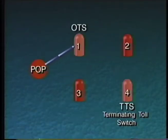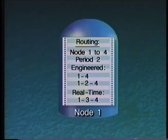The originating toll switch retains control until the call is completed. In this case, Node 1 determines that the call must be routed to Node 4 in order to reach Bill's local exchange carrier. Node 4 is now considered the terminating toll switch, or TTS. Node 1 consults the routing table for the current time period. In this case, there are two engineered paths between nodes 1 and 4 during this time period, path number 1 to 4 and path number 1 to 2 to 4.